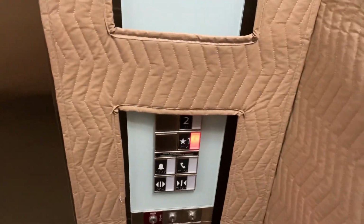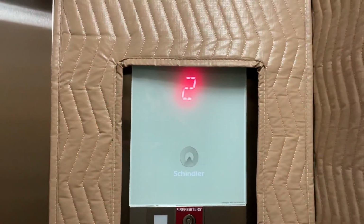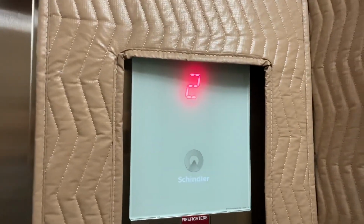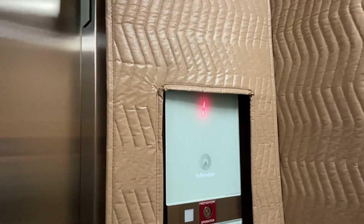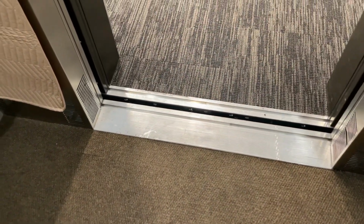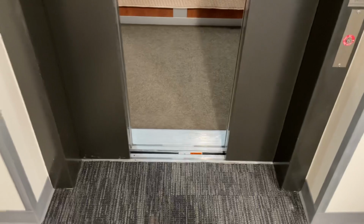Yeah, I know a lot of people kind of shit on the 3300 because it's pretty cheap and flimsy. And I get it, it's all sheet metal, but honestly, they run decent enough. My only complaint with the 3300 is that it takes a second between when it stops and when the doors open. They don't level as fast as the other ones, but anyway.